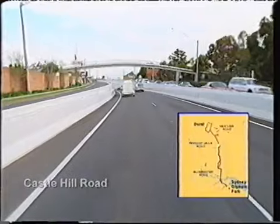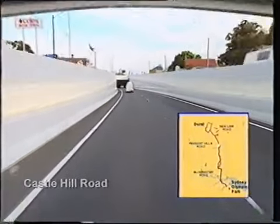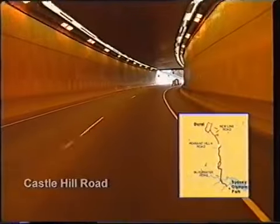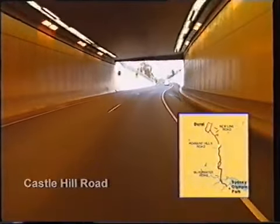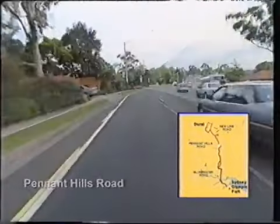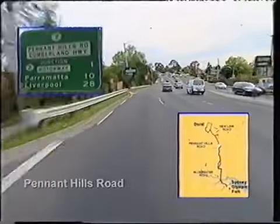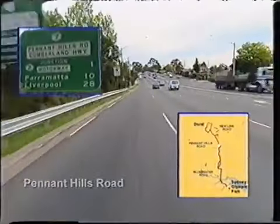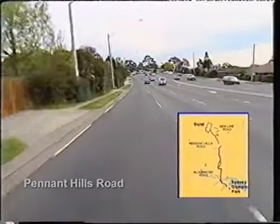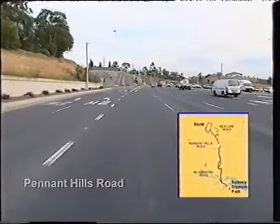Drive under the pedestrian footbridge. Drive through the tunnel at Thompson's Corner. Continue straight on. After the tunnel, you'll be driving on Pennant Hills Road. You're now going to remain on Pennant Hills Road for the next 4 kilometres. You'll pass the M2 motorway. Continue straight on.